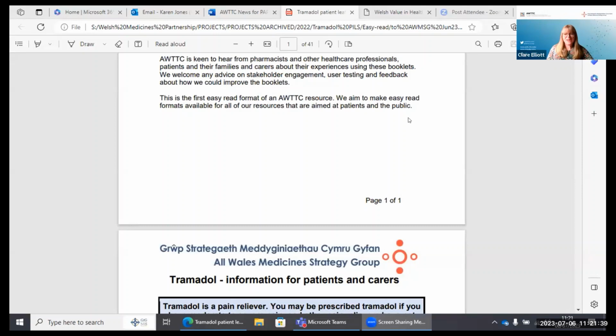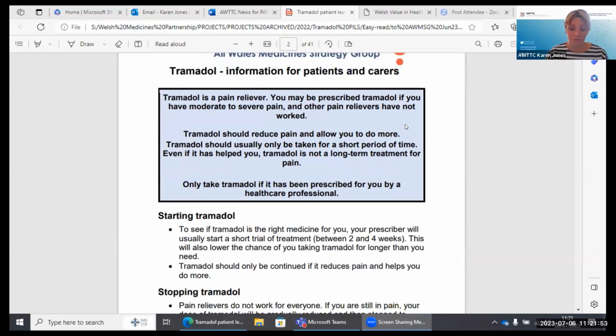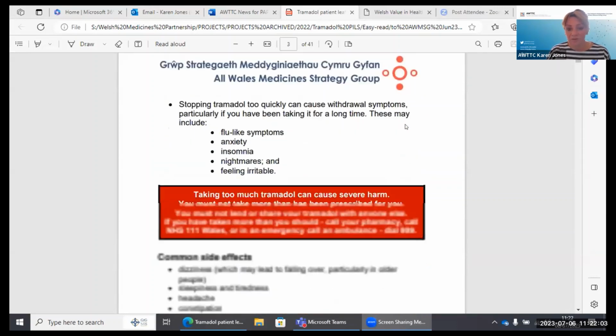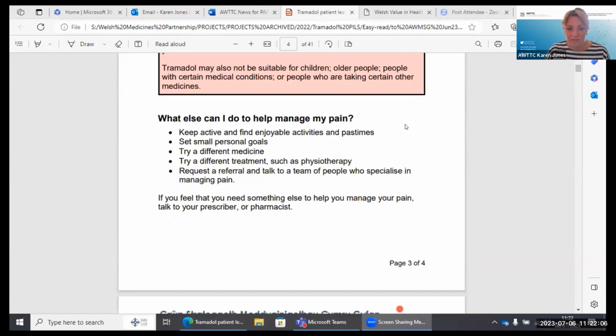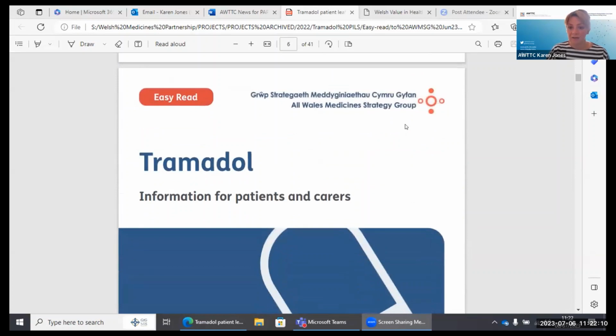Yeah. That's fabulous. Great. So this was the original leaflet that was developed by AWTTC and endorsed by AWMSG, and we reviewed it for plain English, plain language. But through our training with Learning Disability Wales and discussions with Simon, it's not enough. Those pictures are so useful, so I'll scroll down to the Easy Read format now. So this is what we had produced. Learning Disability Wales took the information and put it into the Easy Read format.